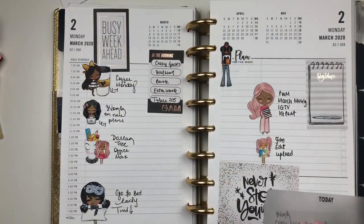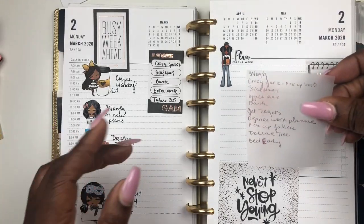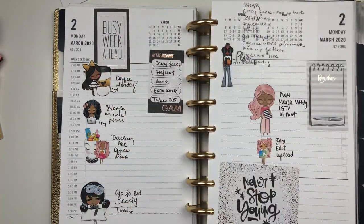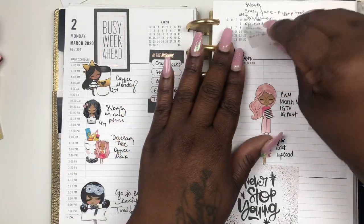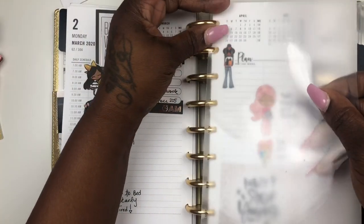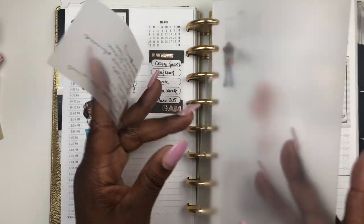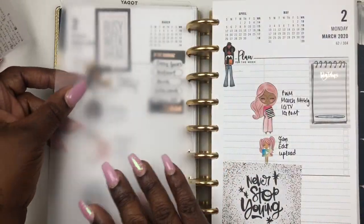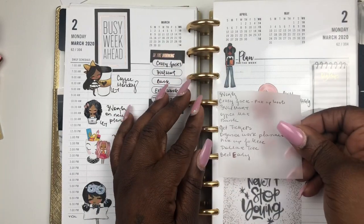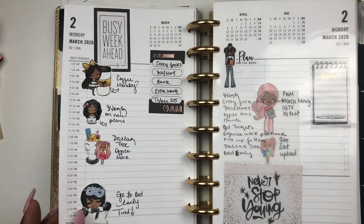So this is my day one. This is today. And like I said, you can use these transparent sticky notes, stick them wherever you like. Or if you have the cloth and paper transparent dashboard, you can even decorate this dashboard. You can put stickers on it. You can use it as a dry erase board.